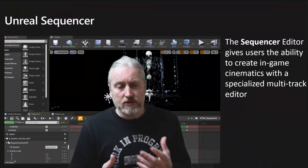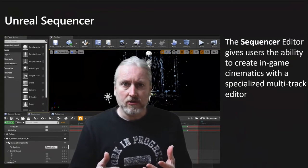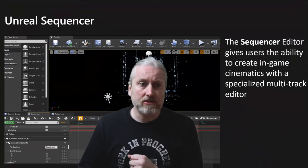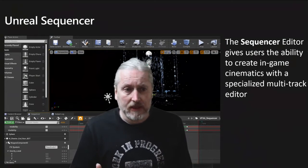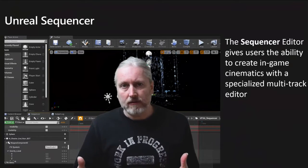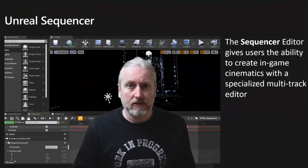The sequencer in Unreal is like a non-linear editor. So you can sequence everything in your level. You can control parameters on particle systems and actors. We could control the dancer playback, and really orchestrate the whole experience. So for folks with a background in VFX and production, this is very, very familiar territory.